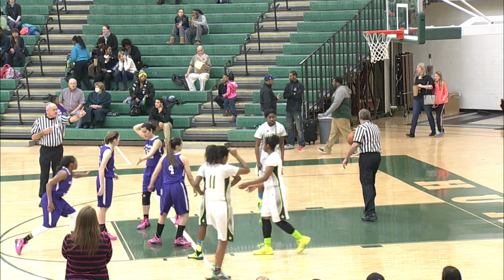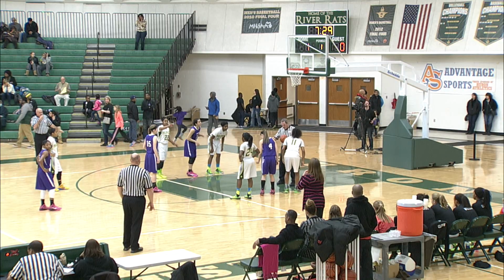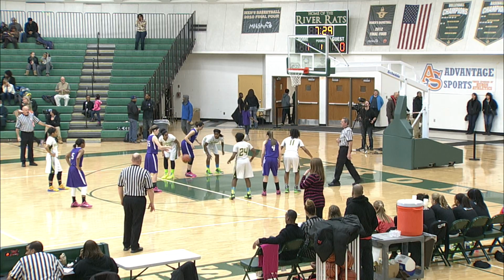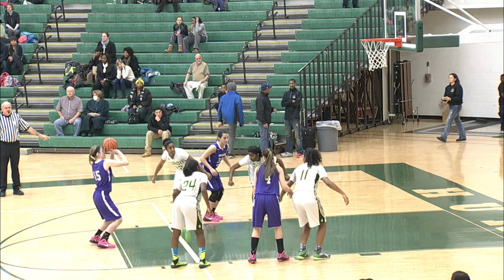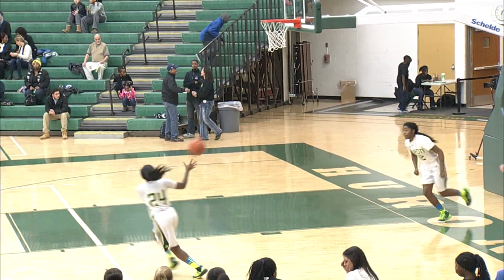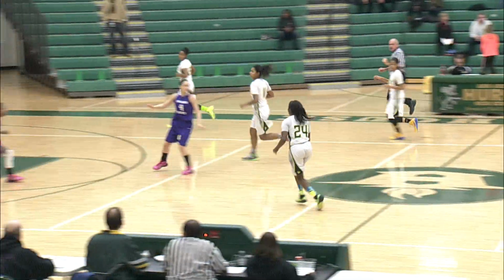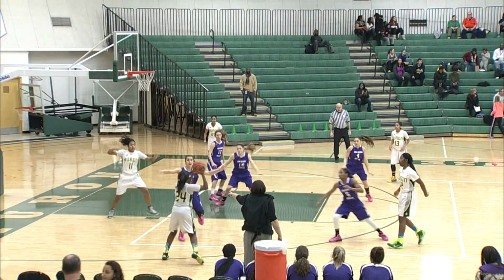And a couple of bounces and off the rim, no good. Yeah, they did a good job of breaking the press, getting on the floor, and getting the ball to a wide-open Argersinger underneath the basket. Her second free throw is good, and we're tied at one. Exactly what you need to do against pressure. You want to make the pressure back off. You need to score buckets.